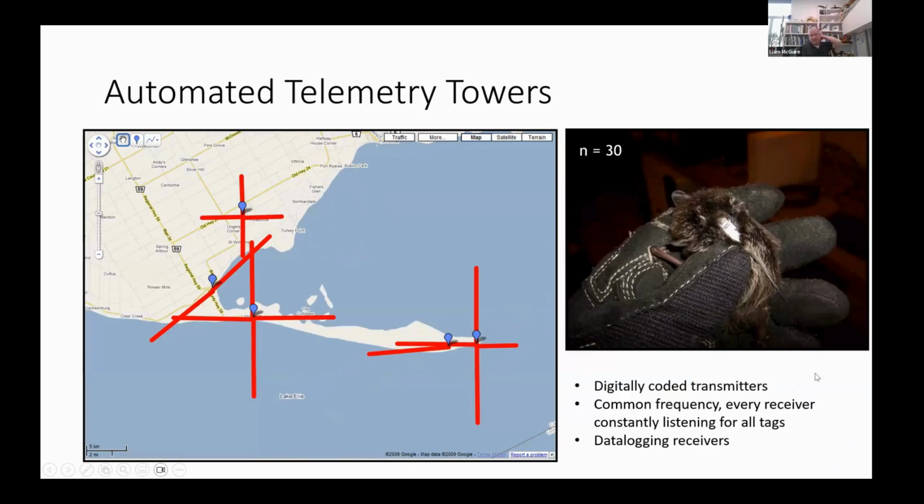So when I was a graduate student, I had the opportunity to get involved in a project that was taking advantage of a new technology. So new radio transmitters had just come out that are digitally coded. So conventional radio tracking, your transmitters are all coded on different frequencies. So to check on one transmitter and then the next transmitter and the next transmitter, you have to change the frequency on the receiver so that you're only listening for one transmitter at a time on each of their respective frequencies.